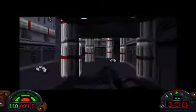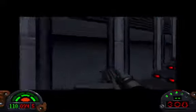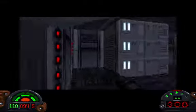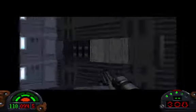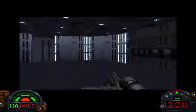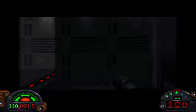Alright. Now all we need to do is find our way out of the facility, which means just a little bit more backtracking. So I believe it's up this tiny staircase. Through that door, up that one there. Oh no, wait, this leads there, and that's where we're trying to get to. I believe we're looking to get out of here and move along the left-hand side.